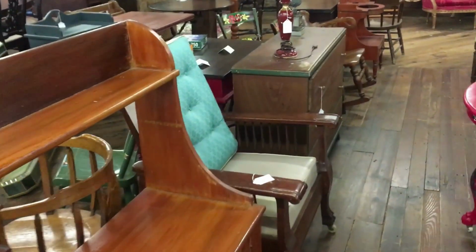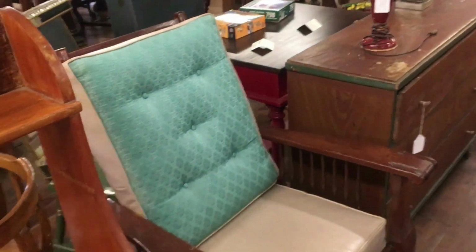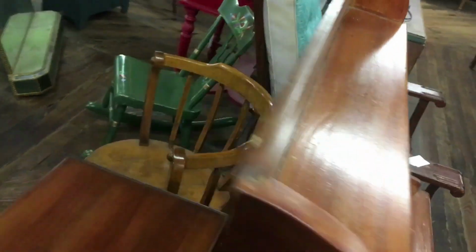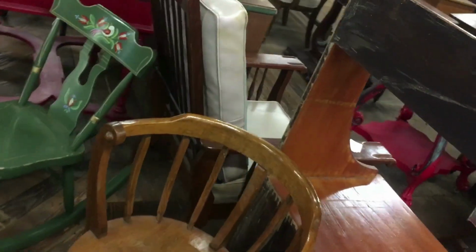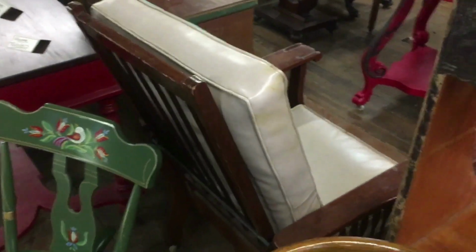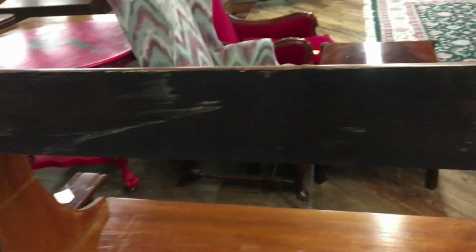Oh, there's a Morris chair. No, wait a minute. Let's see if it has its adjustment in the back. Now, the cushions are replaced. Yes, it does. In case you don't know, see this rod back here? This will adjust. So it's an early type of mechanical chair. It's an early lounge chair called a Morris chair.